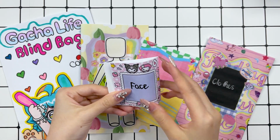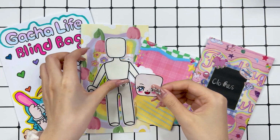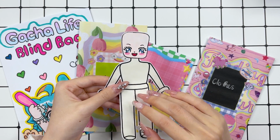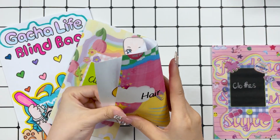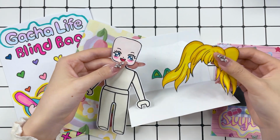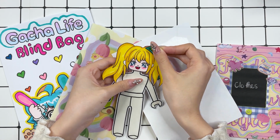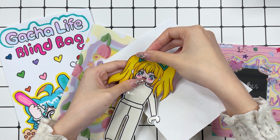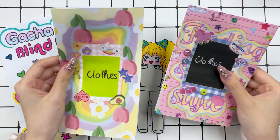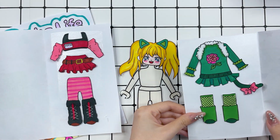A face. Oh wow, so cute. So cute! It's lovely!